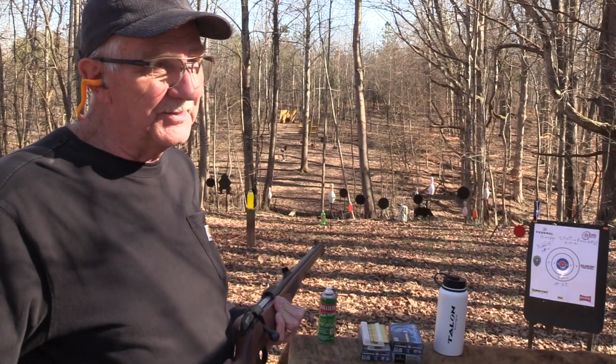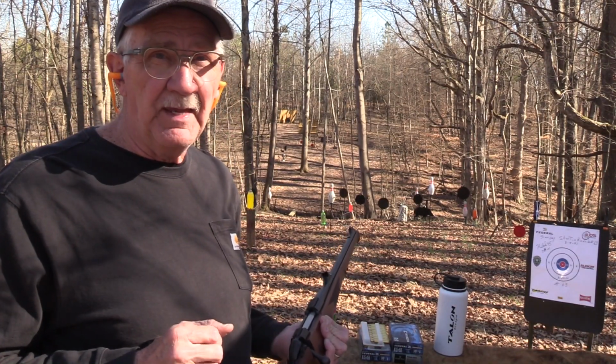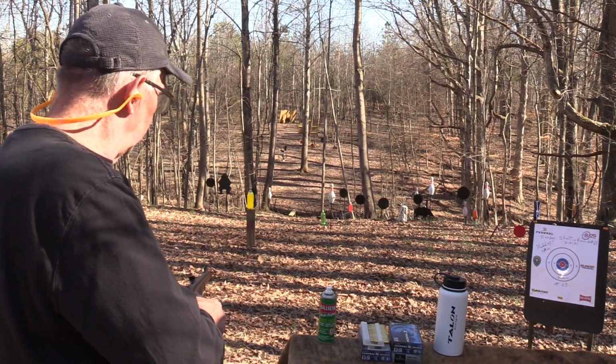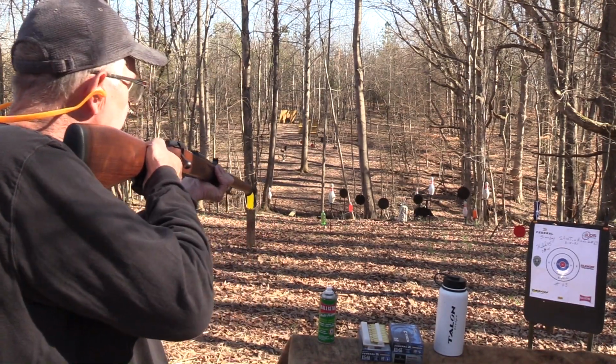And today we have the 6.5 Swede in the Sako Model 85 Bavarian carbine. You've seen it, and I was just in the mood to shoot it. I have some ammo for it, and I love to shoot it, so I thought I'd bring it out. Okay, let's shoot something. It's ready to go. Put it on fire and blast a bowling pin.